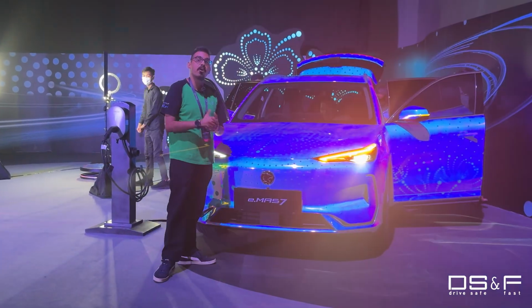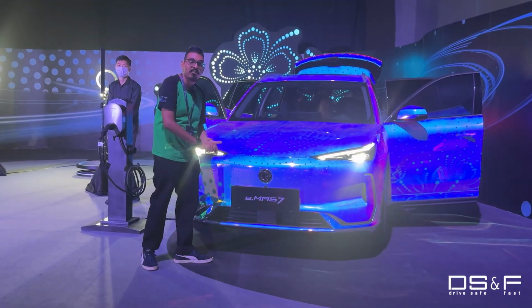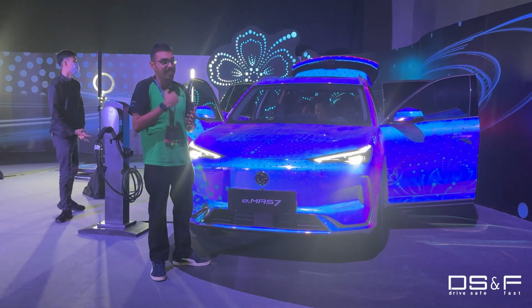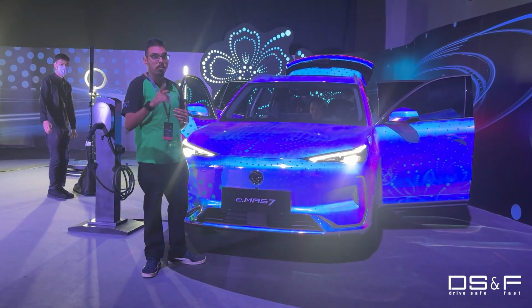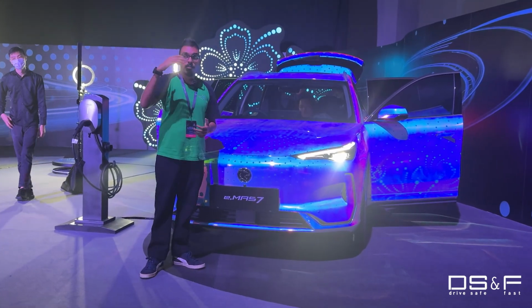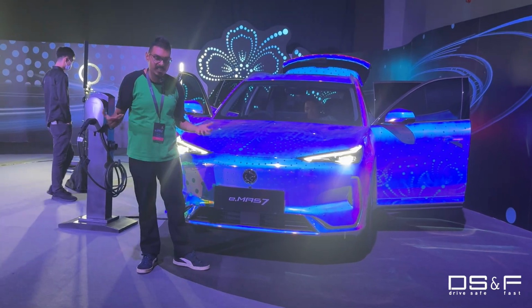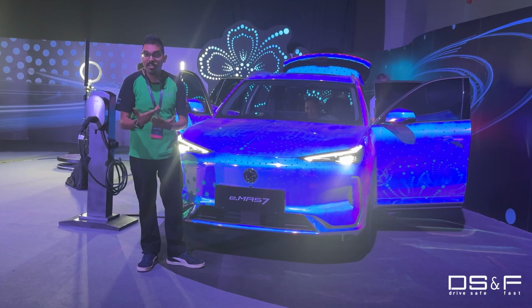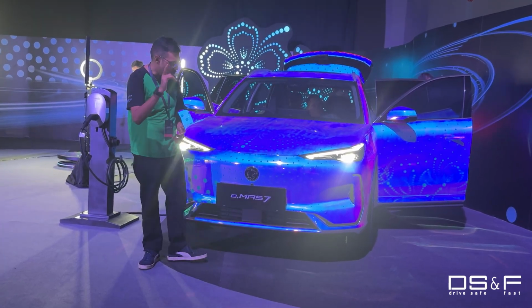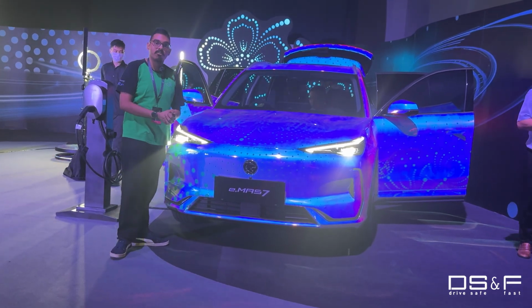So we cannot forget our past, because even though this Proton e.MAS 7, our first national EV, yes, the first EV from a national brand has been launched, we have come a long way, but Proton will never forget its roots way back in the 80s when the very first Saga was launched. And I know I say this a lot, but that is actually a very special car to me because that is the first car that I learned to drive in. So without any further ado, let's get into the specs and features of this Proton e.MAS 7.